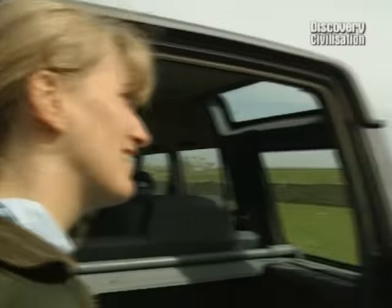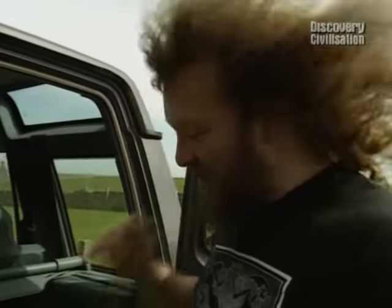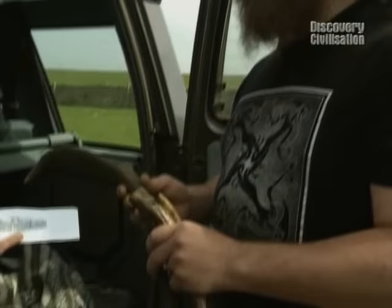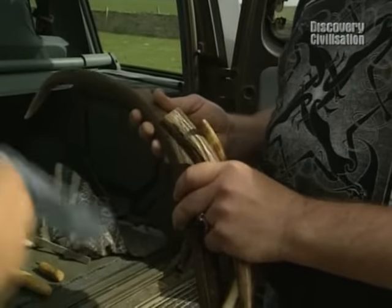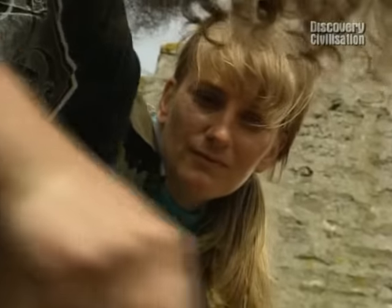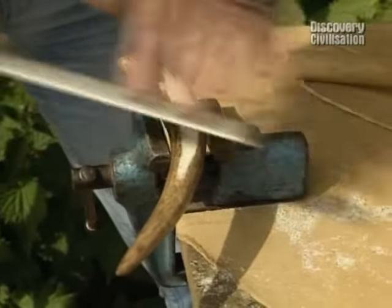How long do you think it's going to take? Well, if I can get to the stage where I'm cutting the teeth, I'll be really pleased, because that's the easiest part as far as I'm concerned. Actually, cutting all the pieces from here is the hardest part. And probably maybe 5 to 6 hours, if I'm lucky. Keith's first challenge is to cut and shape flat pieces of bone from the twisted antler.